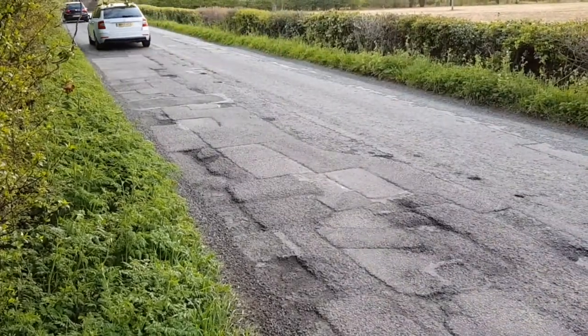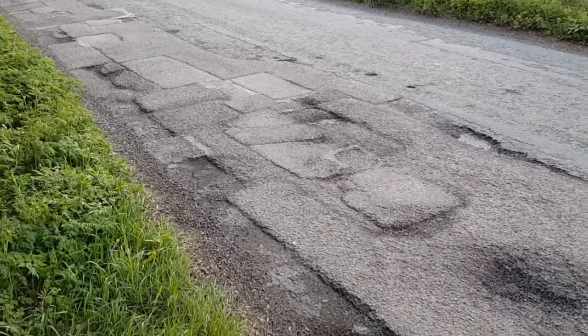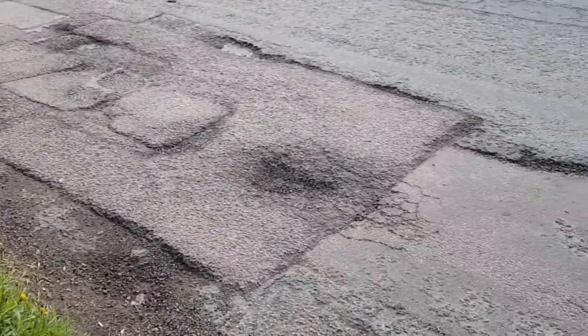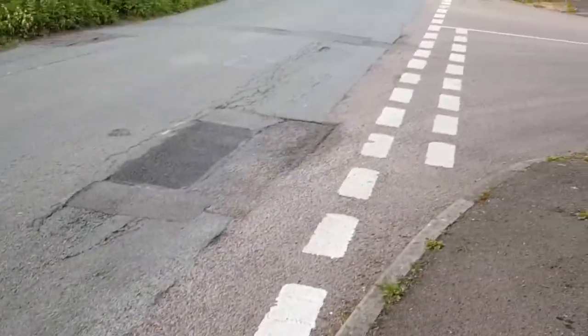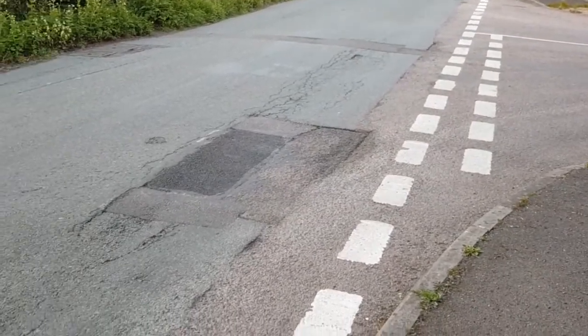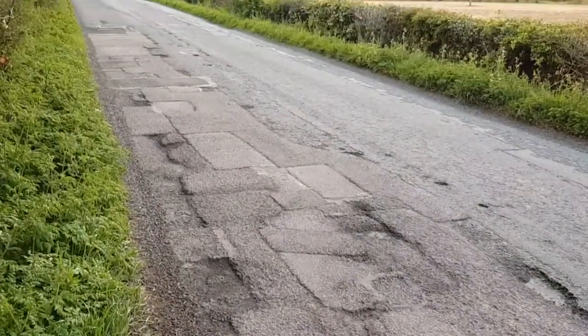There we go, you'll see this. This is the kind of road surface that the residents of Yarnton and Begbroke and Kidlington, as we saw earlier, have to put up with under this council. Absolutely destroyed road surface. I mean, appalling state this road is in, and it's never received any attention.